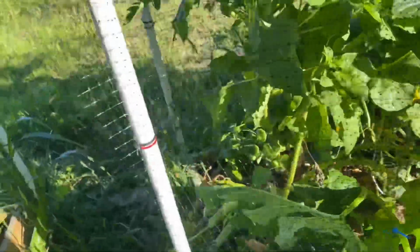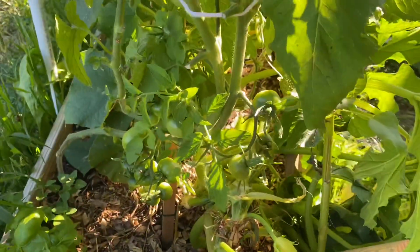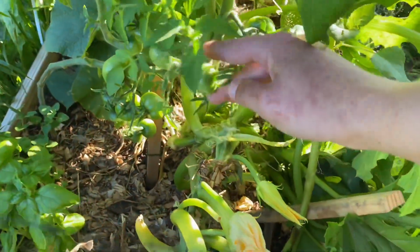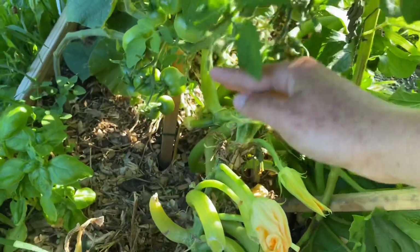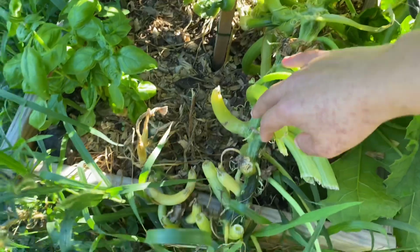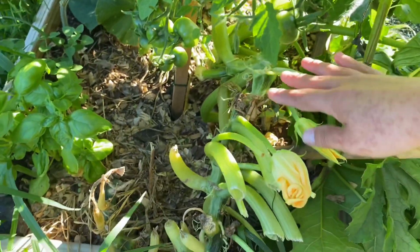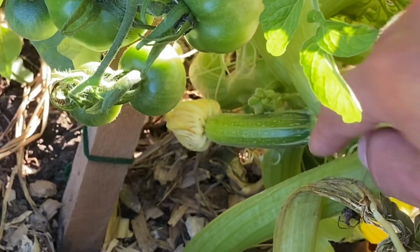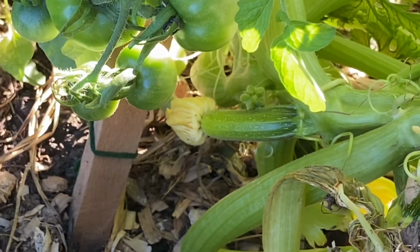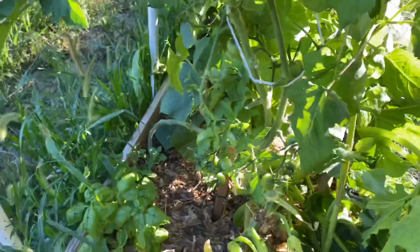Here's my zucchini plant. I've harvested quite a bit off of it. I've harvested another 2 or 3 zucchinis since we talked last. I cut and trimmed it really well, and it's been keeping off the ground, and I've had some good fruit growing on it, so I'm hopeful that I'm gonna harvest some more zucchinis from it.